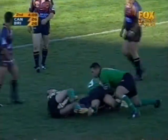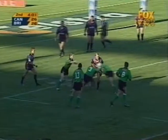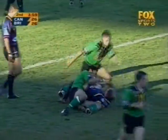Crossfield bomb. High in the air. McClendon goes up for it. So does Saylor and brings it down. They didn't get the field goal attempt away. They decided to go wide on the 5th tackle, and it cost Finch really any realistic chance of getting the field goal away.